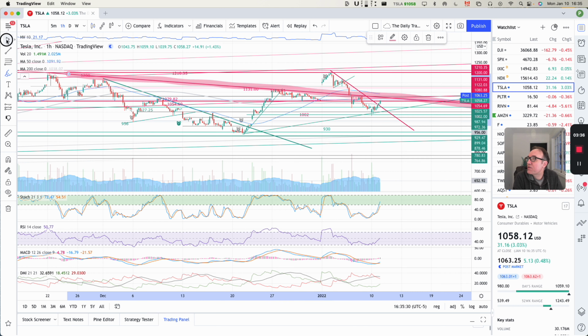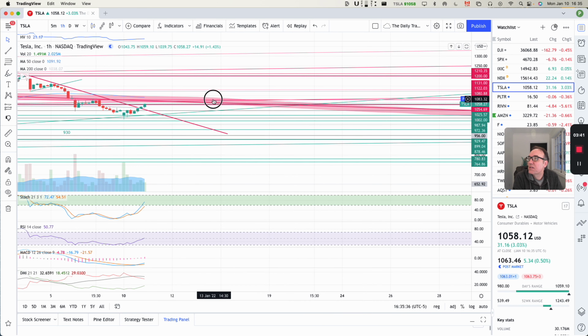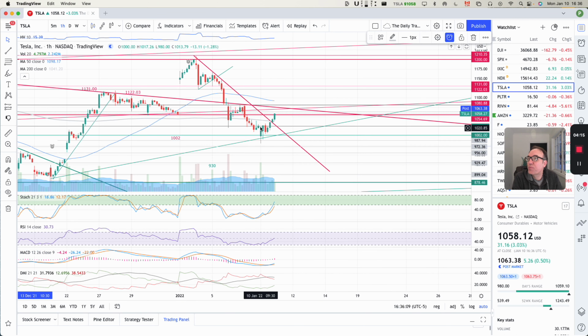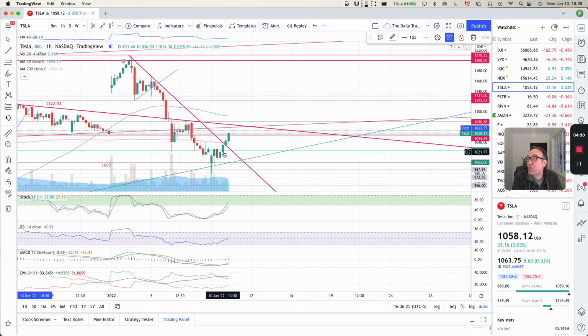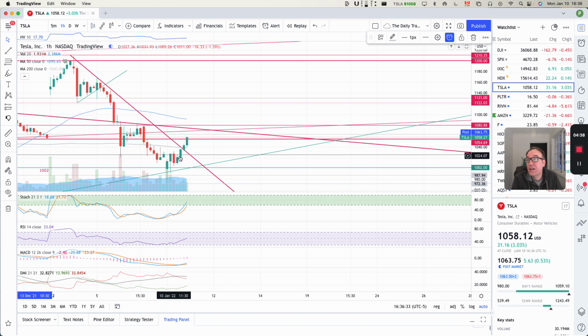Okay, there are so many lines in here. I'm going to have to do some cleanup. We are the 10th, so we opened right here. So we opened lower, close to 1,000, went as low on the first hour as 980, and then we came back up. And then we spent 3 hours at the resistance, now support at 1027.25. 1027.25, look at it again. This is no coincidence. We spent 3 hours there, and then we shot up.